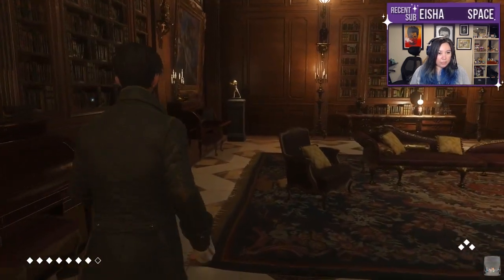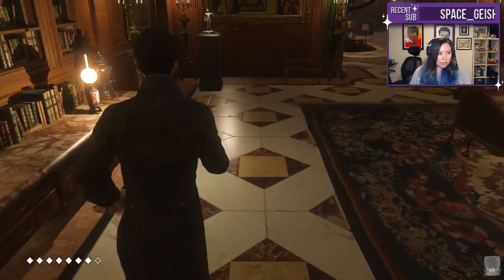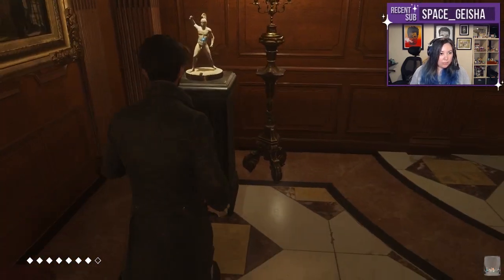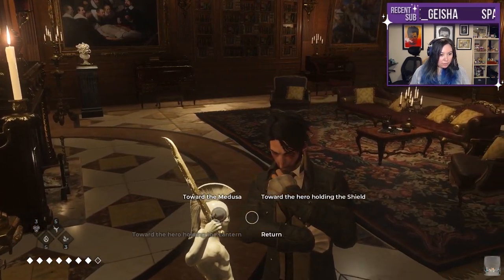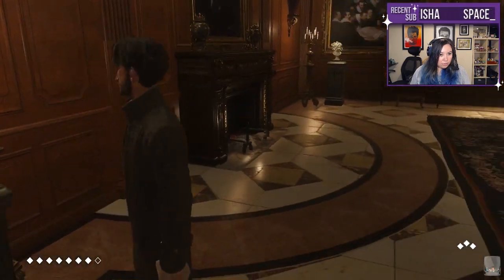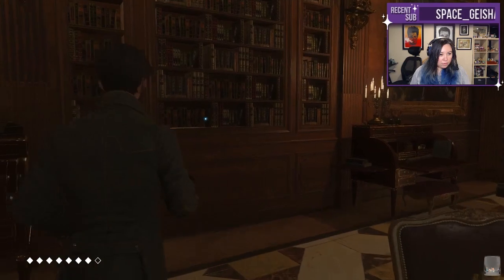Yep, knew it. We have to turn them. Okay, so he's pointing towards Medusa, so I think she's fine. You're pointed that way. I think the only one that's not pointed is you. Rotate the statue towards Medusa. Alright. What's this one?